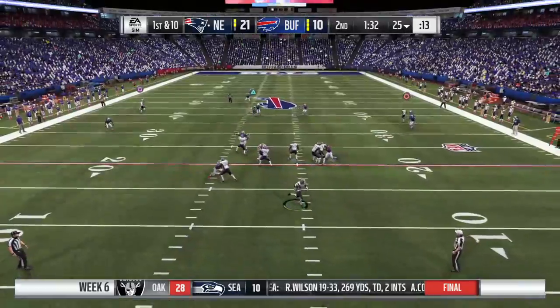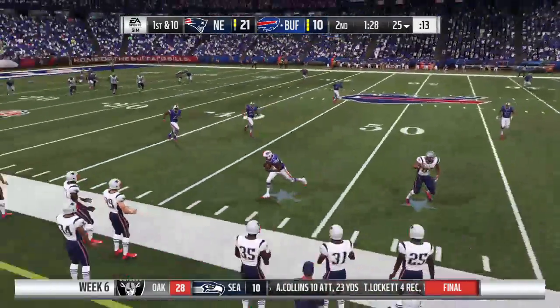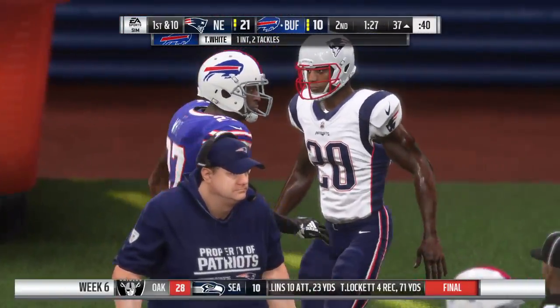They'll come out throwing here to start the drive. Flushed out right. He rifles one that's intercepted. Tre'Davious White with a pick.